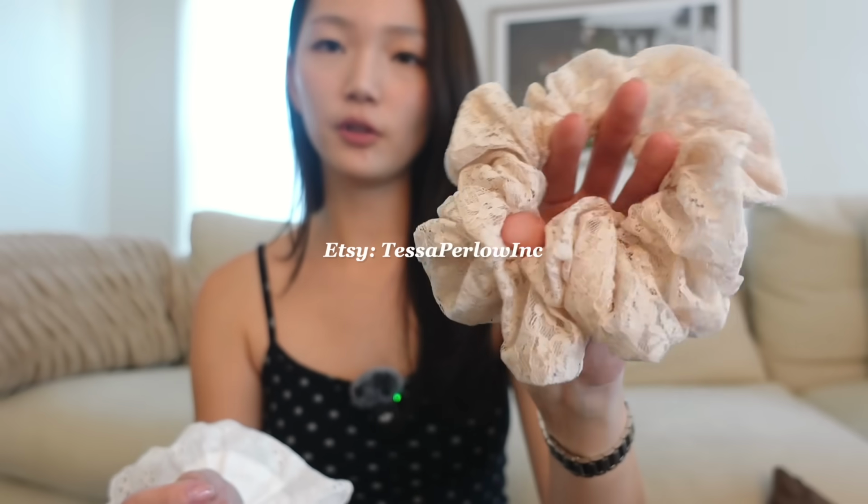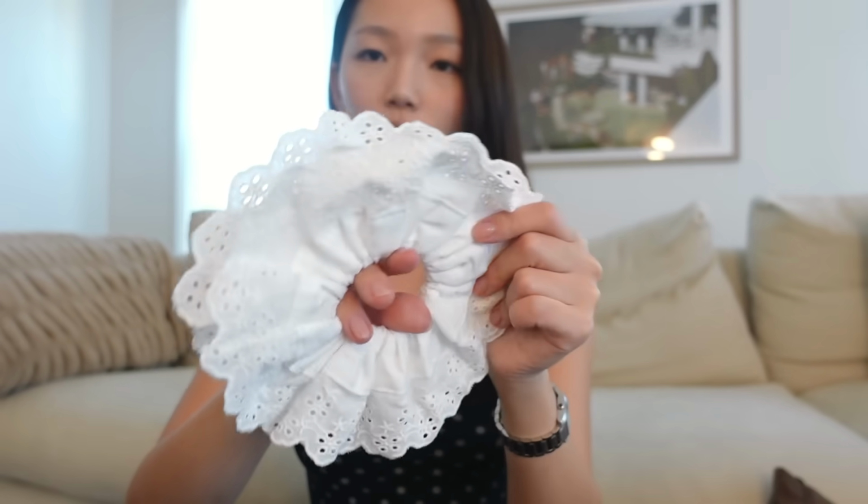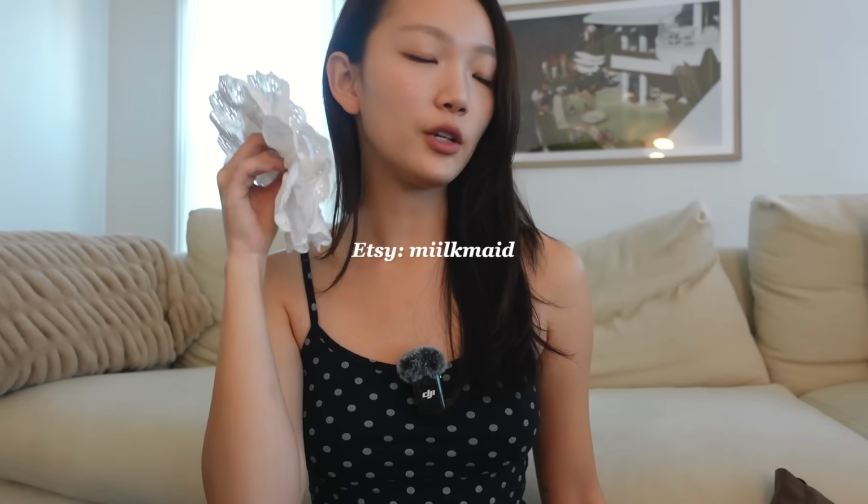Some scrunchies. They're a must in my accessories collection. I bought both of them off of Etsy. I've been getting a lot of questions about them. This one's more good for daily, this lace one. And then this one's quite big. It's mainly for when I do updos.